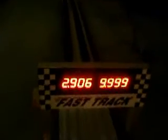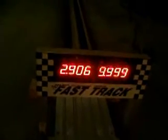And here we are again, trackside. This is Bad Habit running its third run. Bad Habit is getting to going fast here. Here's a 2.906. Again, that's slower than the PWD Lig racetrack.